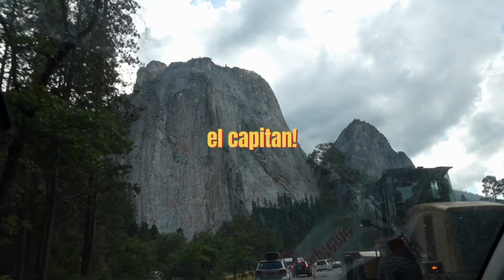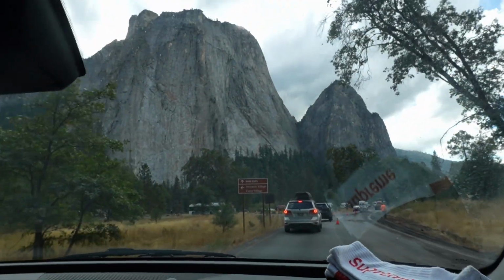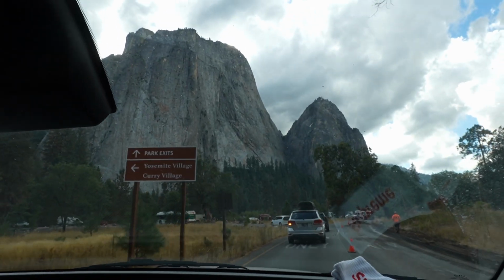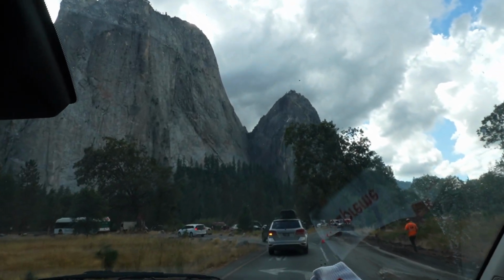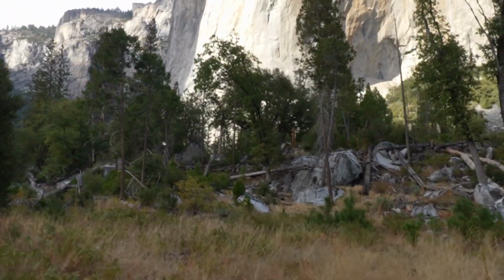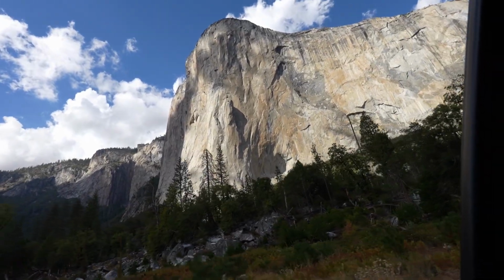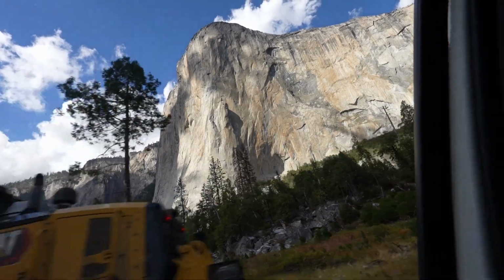Wow, is this El Capitan? So cool. I guess that's where the Yosemite Shuttle is. So you could either take the free shuttle or you can just drive on this loop on your own. Oh, look at that. Oh my God. I love it when the sun shines on it. It's absolutely majestic.